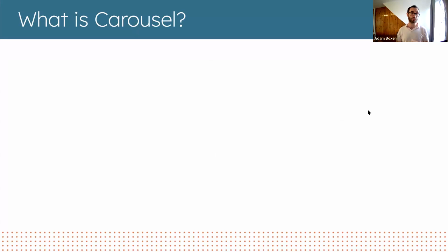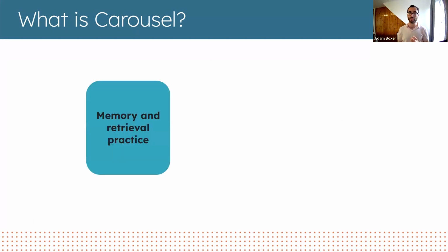Right, so before we get started, what is this Carousel? Because some people are brand new to the platform, haven't used it yet. So Carousel, and I want to be very clear, is not a homework platform. Carousel does homework, but it is not a homework platform. Carousel is based on 3 distinct areas of both research and practice. Area number 1 is about memory and retrieval practice. We know that students forget things, we know that they forget things fast, and we know that retrieval practice, which is the act of being quizzed, slows that process.